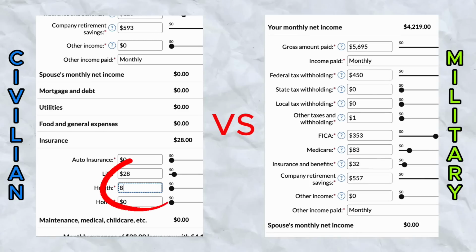Okay. Now keep in mind that most employers pay a percentage of your health insurance. The government, where she works for, pays about 40% of health insurance. So if we're saying that the average premium is $1,300, let's say that she would only pay about $800 because the government will pay the rest. And when you look over at me, who represents the military, I do not pay health insurance. I get that for free.